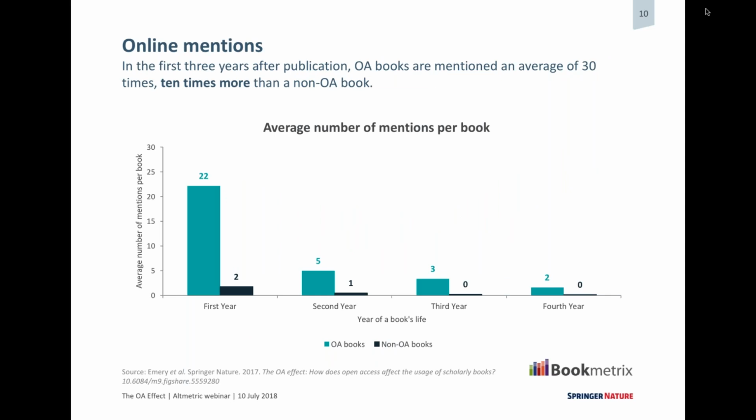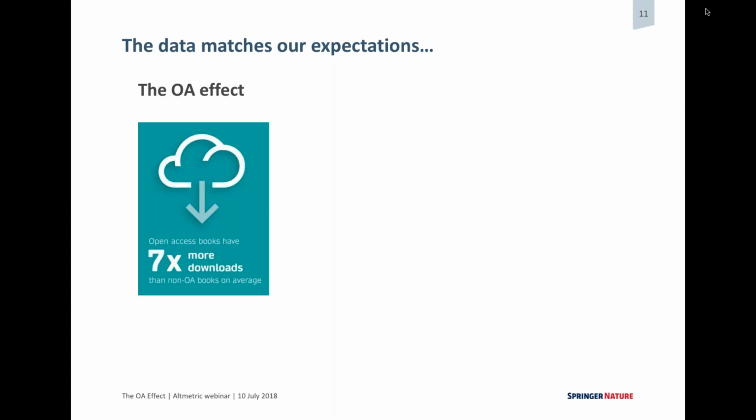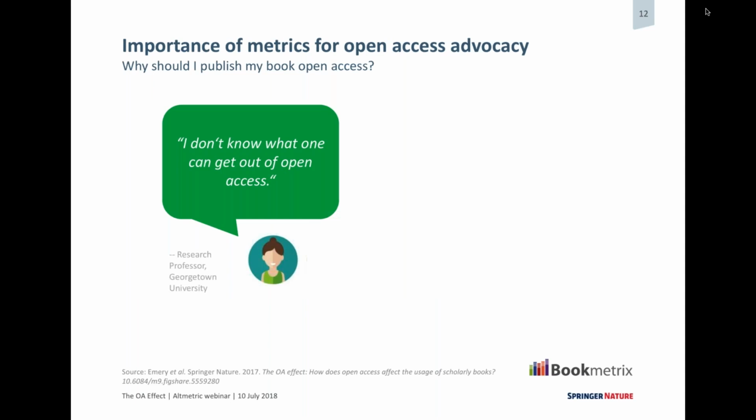When it comes to online mentions, because we also looked at them, for the first 3 years an OA book is mentioned on average 40 times, which means 10 times more than a non-open access book. Conveniently, the data matches our expectations. So what we discovered is that on average, open access books have 7 times more downloads, they have 50% more citations than non-OA books, and they are mentioned, and these are all averages, 10 times more than non-OA books. And this is what we discovered, and how do we use this data in our day-to-day experiences?